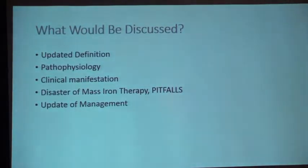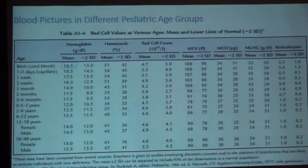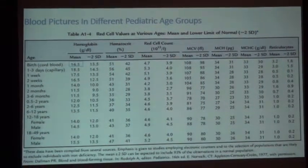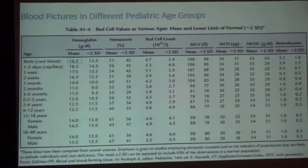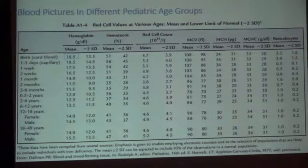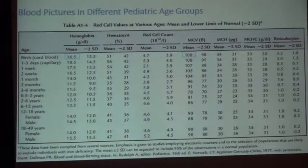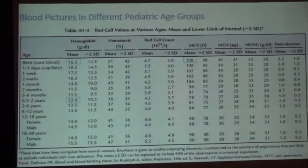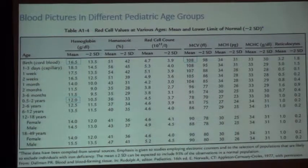And that's what is going to be discussed. These are for my adult colleagues, because they don't know that at all. My adult colleagues don't know that the hemoglobin differs from the newborn until the age of 2 years. At birth, the MCV is very high, almost a mean of 108, and the hemoglobin is also high. But at the age of 2 years, usually the hemoglobin comes to 12, and the MCV comes to the range of 70s, which is the range in adults.